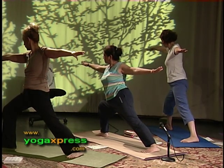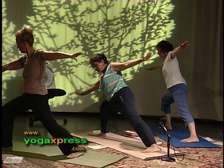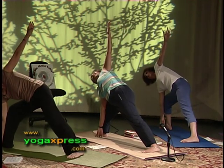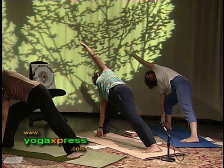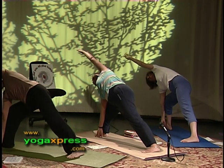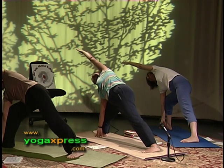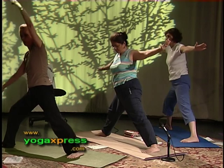Keep exhaling. Now, keep exhaling, bring your right arm down to the front of your knee, left arm goes all the way up, and take your left arm over. This time, you are compressing the right side of your lower abdomen. Good, hold. Keep exhaling. Inhale, come up. Bring your left arm down, your right arm up.